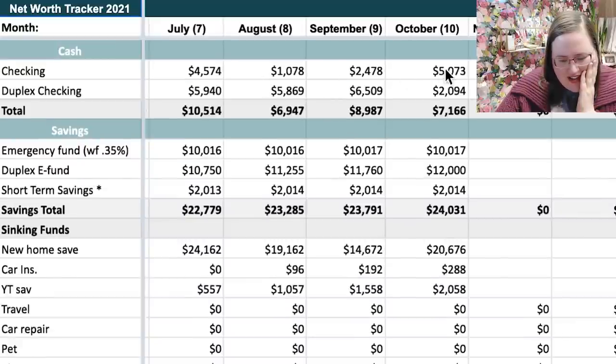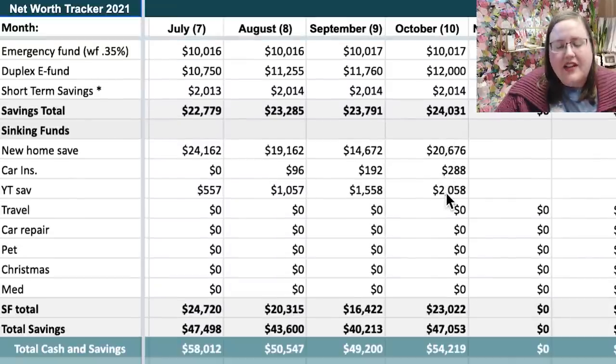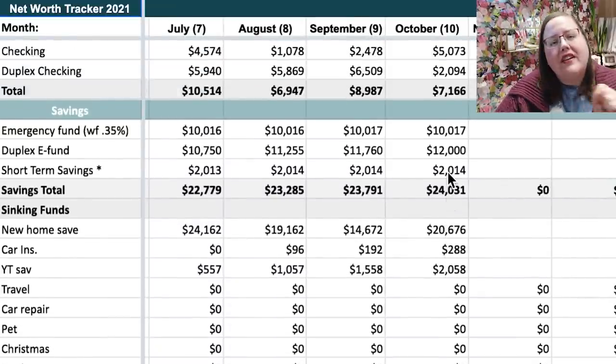My checking across the 3 months, pretty normal variations. Duplex checking, same as well. These just go up and down based on when I pay bills. $10,000 in my emergency fund, $12,000 in my duplex emergency fund, and $2,000 in my short-term savings. So really I have like 24 grand of cash savings on hand, which is a good buffer, which I enjoy. It soothes the safety in me.